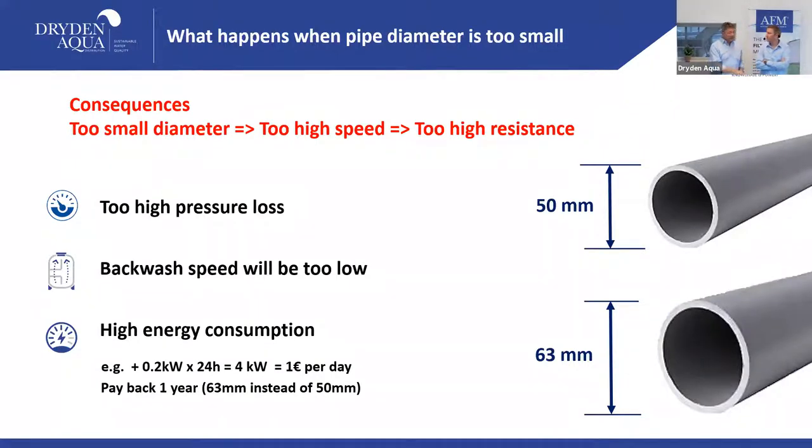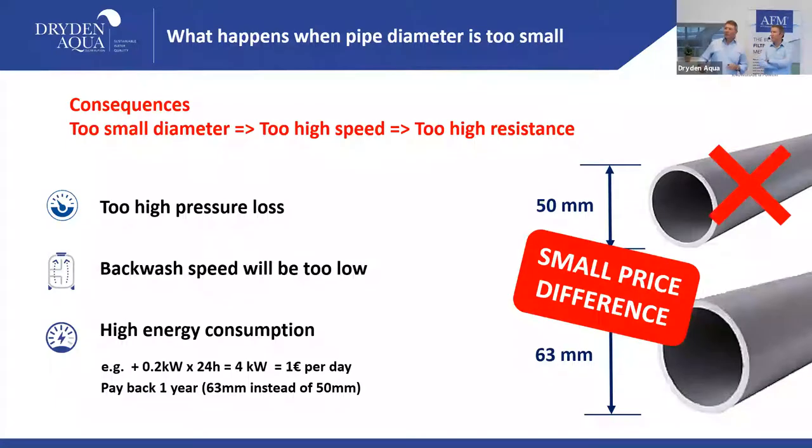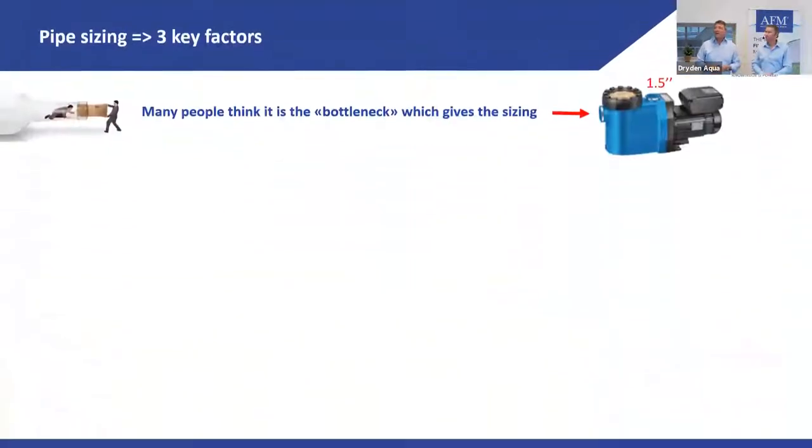But also, what you mentioned very often, you have too high speed, too small pipes, and therefore you cannot backwash your filter properly to get your bed expansion. The difference in price is small, it's nothing. It's like with the filters, 500 millimeter and 600 millimeter filters.